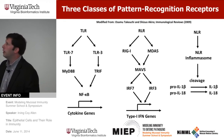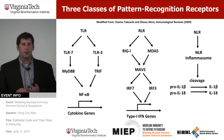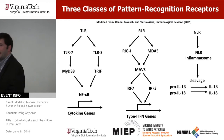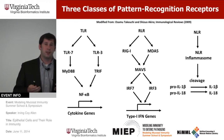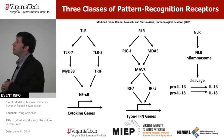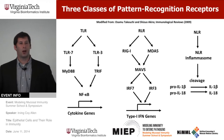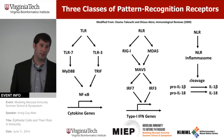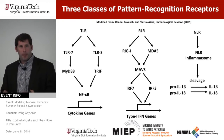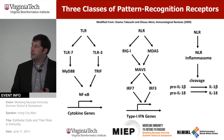And then the last group of pattern recognition receptors we're going to discuss are the NOD-like receptors, NLRs. NOD-like receptors are just an easy way to pronounce the name. The real name of these is the nucleotide-binding oligomerization domain containing leucine-rich repeat receptors. So, a huge name, right? So we're just going to call them NOD-like receptors, or NLRs, for the rest of the talk. There are several functional groups of NLRs. There are 22 NLRs that have been characterized in humans and other mammalian species.